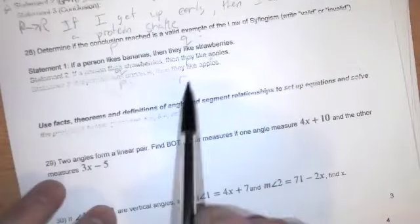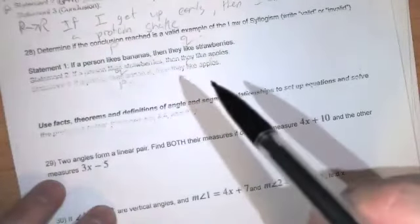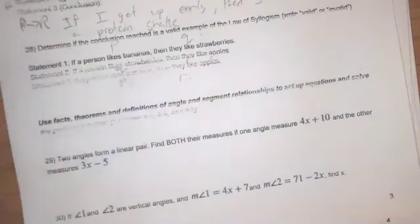That's what it's supposed to do. P to Q, Q to R, and then P to R. Right? P to Q, Q to R, P to R. So it looks like it follows the right structure. So it looks good. Now you might argue, well, just because somebody likes bananas doesn't mean they like strawberries. True, that may be the case, but again, we're not looking at whether this is true or false.